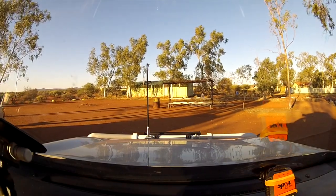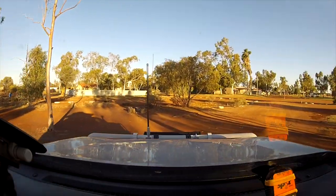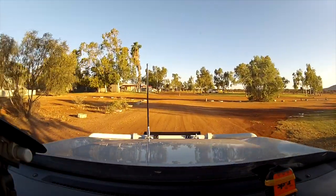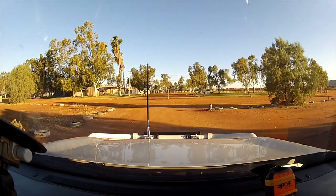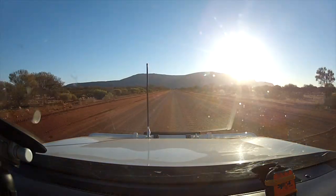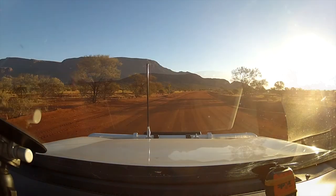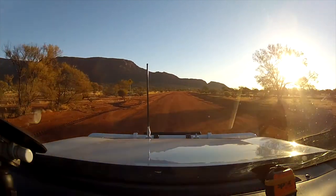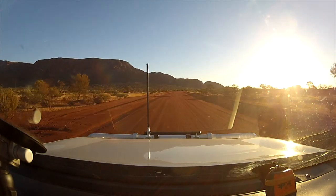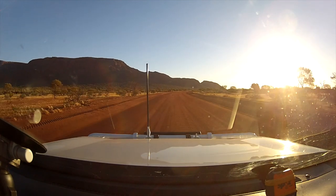Okay, so we're set up, that's where we're going to camp, and so we're just going to go as the sun goes down and have a look at the rock. Okay, so this is the loop drive, and as you see there is Mount Augustus on the left, and we're going to go around the back of it.